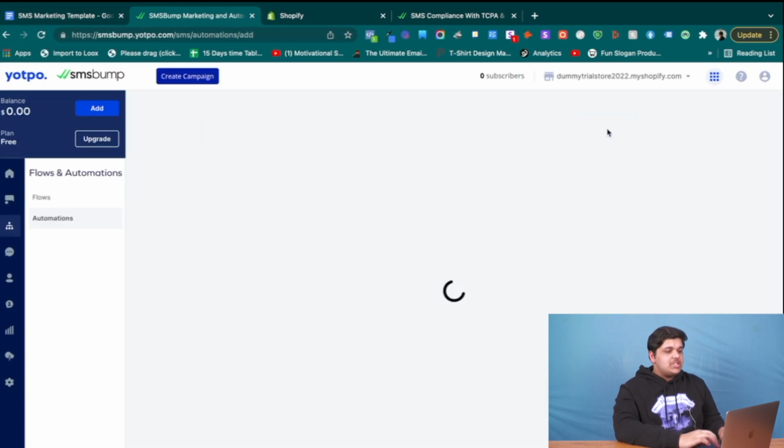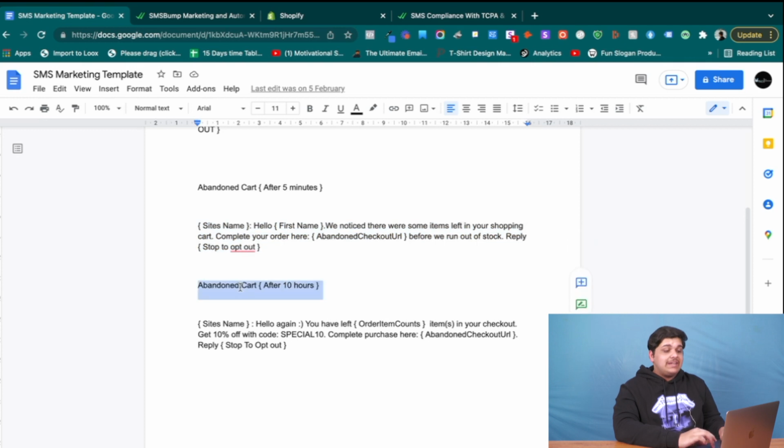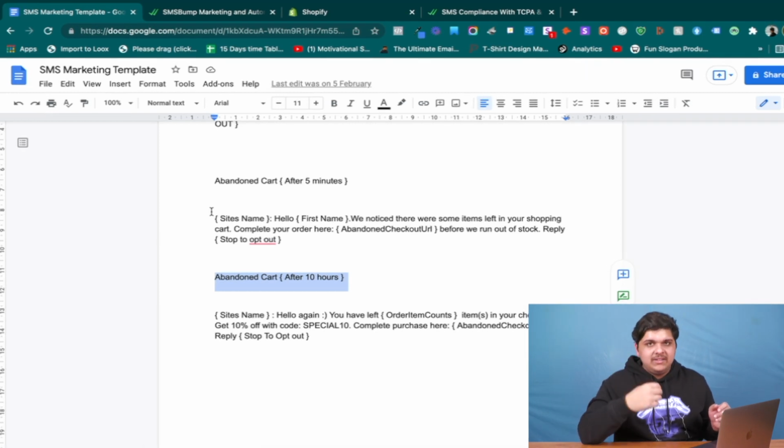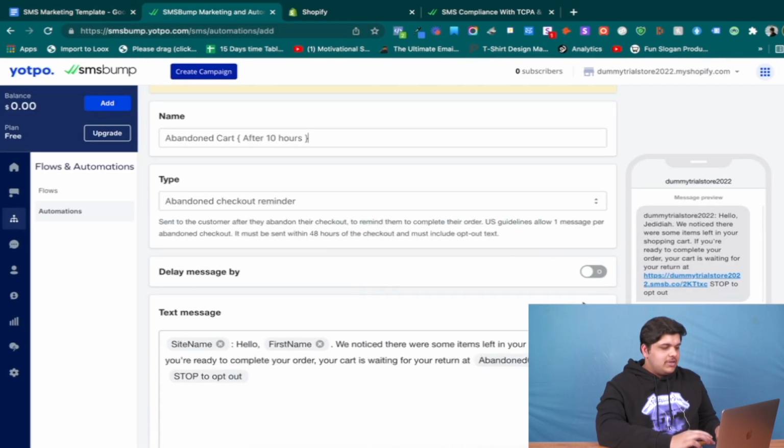Now the last automation is that you have to create an automation for abandoned cart after 10 hours. So we will be sending an SMS message to our customers who have added the product to their cart, but after 10 hours they have also not purchased it, because it will be a significant thing. If after 10 hours you are providing them with a discount, they will most probably purchase the product from your site. Then just click on new, click on this.